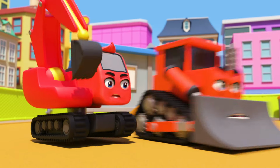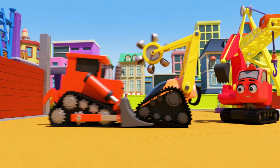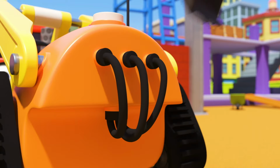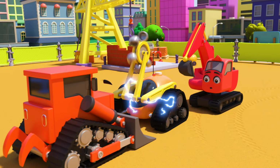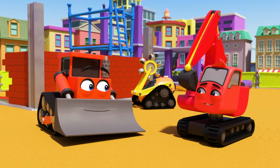Digley and Dozer are jumping into action. Dozer is holding the robot back. But he can't hold it forever. Quick, Digley! Phew! The robot is off. Well done, Digley and Dozer. You saved the day.